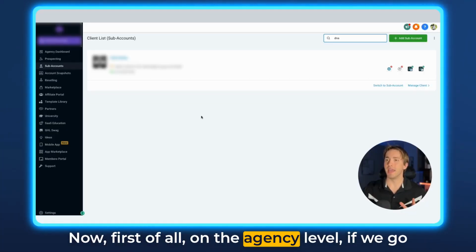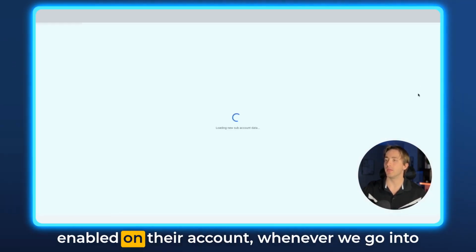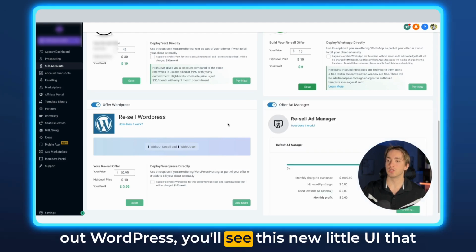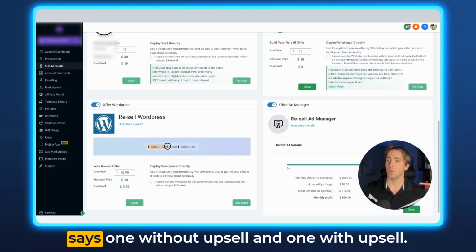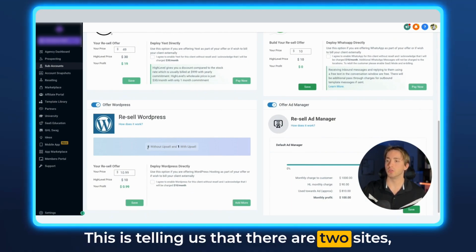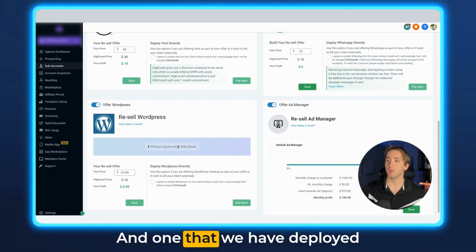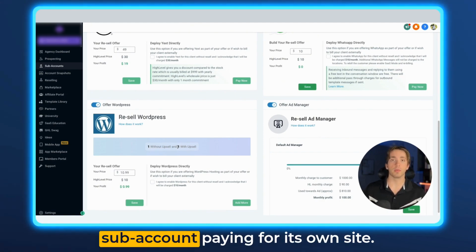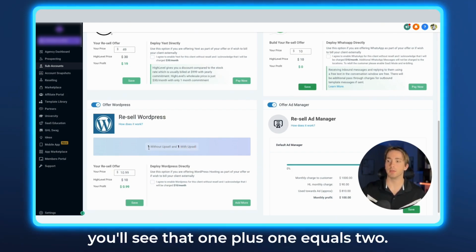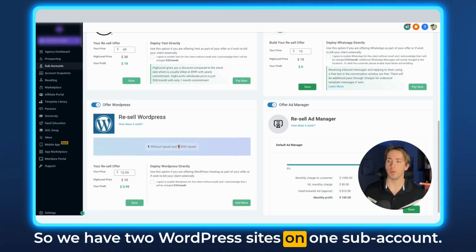Now, first of all, on the agency level, if we go into managing a client that has WordPress enabled on their account, and then go to reselling to check out WordPress, you'll see this new little UI that says one without upsell and one with upsell. What is this really telling us? This is telling us that there are two sites: one that we have deployed directly, that is the one without an upsell, and one that we have deployed through the sub account paying for its own site, that is the one with the upsell. So that's all that's going to say, but you'll see that 1 + 1 = 2. So we have two WordPress sites on one sub account.